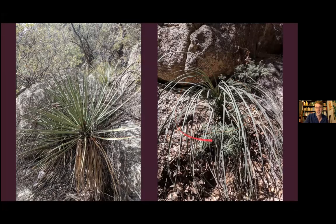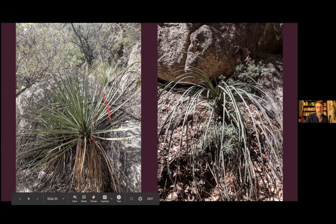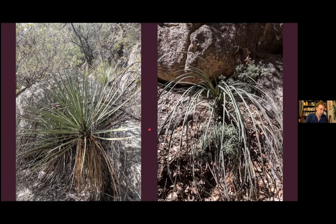Here we can see again these extremely flaccid leaves, and then sometimes a little bit more upright. But this is definitely an interesting yucca. Really, you only find it in this Sycamore Canyon area. So it's one to take a look at, and hopefully someone settles the genetics on these yuccas and gives us some closure on the nomenclature.